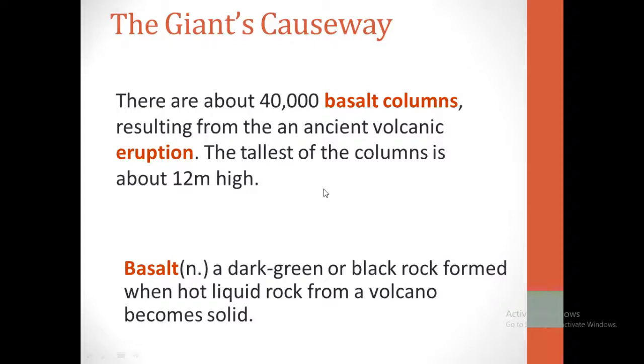Long time ago. There is a legend in Ireland about the name the Giant's Causeway, okay? Why was it called the Giant's Causeway? They believe that there was a giant who wanted to travel from Ireland to Scotland, but he didn't know how to swim, so he started building these columns so he could cross the sea. It's only a legend or a mythical story. You don't have to believe it, because scientists have proved that it's made from basalt columns. Okay, do you understand?